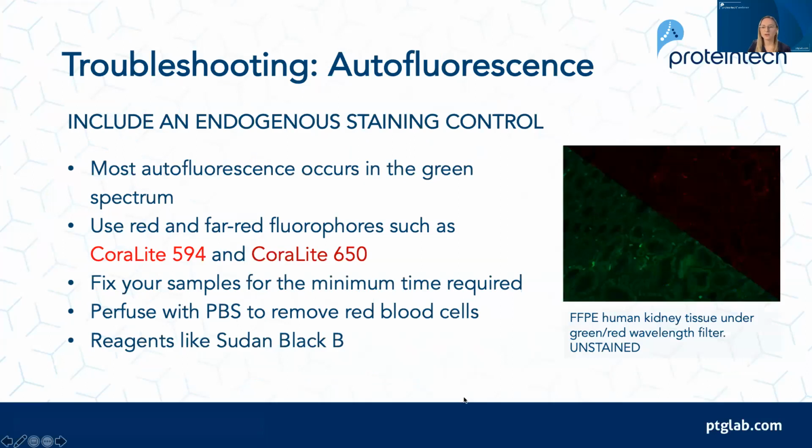One thing I've had when I've done this talk many times is I've had some customers coming up to me absolutely devastated because they have really high autofluorescence. When we were at SFN last year, we had a customer who really didn't know what to do. The autofluorescence was really high. So these are some tips that I can give you to try and help with your autofluorescence.